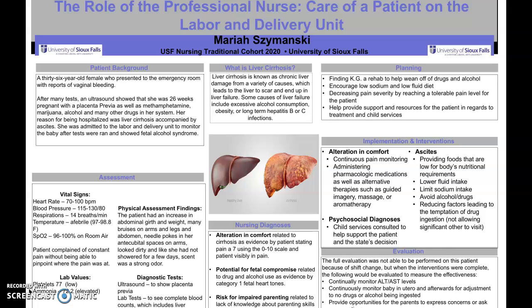Next, I'm going to talk about her assessment when she got onto the labor and delivery unit from the ICU. So for the most part, her vital signs were within normal limits. Her heart rate was between 70s to 100s. Her blood pressure was 115 to 130 over 80s. Respirations were always between 12 to 14. Temperature, she was always afebrile, and her SpO2 was always 96 to 100% on room air.